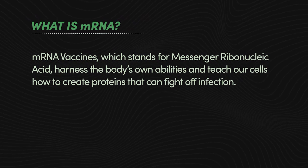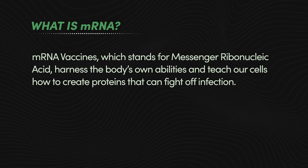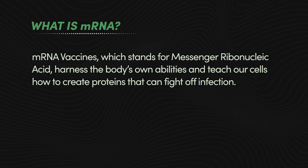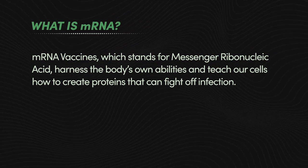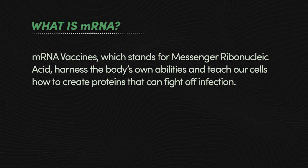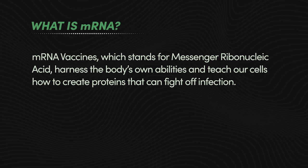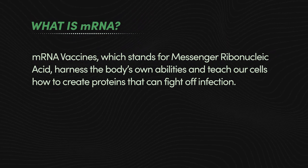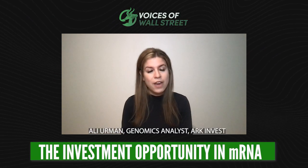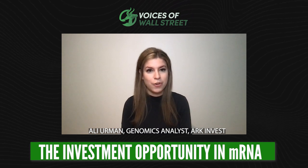mRNA vaccines, which stands for messenger ribonucleic acid, harness the body's own abilities and allow the body to create proteins which can then fight off infection. Traditional vaccines use a weakened or killed form of the virus. However, more innovative vaccines use genetic material like mRNA. In vaccines, mRNA is the genetic code that allows for the production of antibodies, which is a protein that can identify and kill foreign substances like viruses or SARS-CoV-2. They also produce T cells, which are immune cells that can similarly kill foreign pathogens that are in the body.